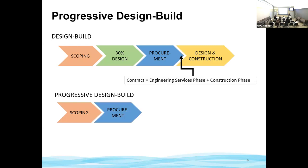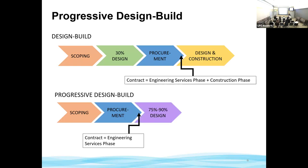In progressive design build, again, we start with the scoping, but then we go directly into procuring a design build team. As part of their proposal, they would provide us just the cost of engineering services, not the cost of construction. At that time, we would go into contract for the design services phase. The design builder would then take the project to around 75 to 90% design and then provide us with a construction cost. If we cannot agree on a construction cost, the design build team would still be required to finish the design of the project, and then we could take those plans and put them out to bid as we normally would with design bid build.